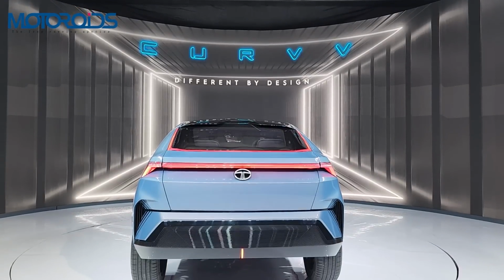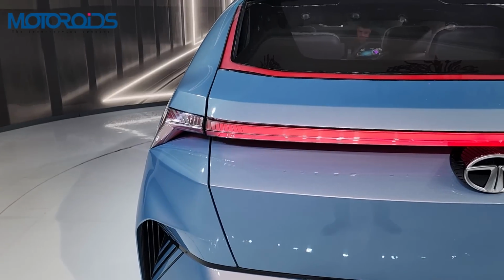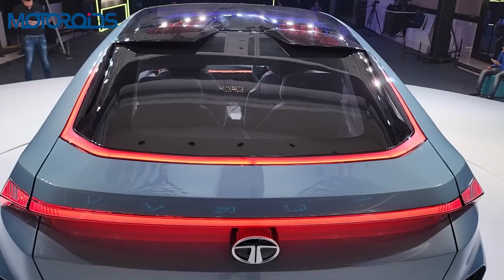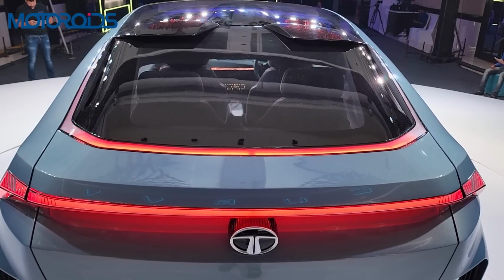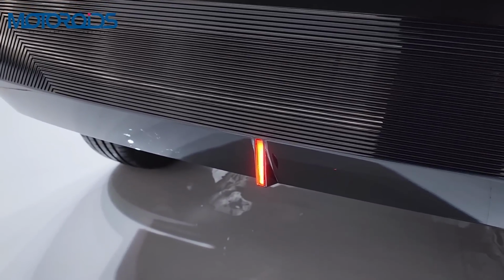Just like the front, the LED light design at the rear is absolutely stunning. It's all dynamic with LED lights swiping in and out and creating quite a show. The LED stripes are placed not only as taillight clusters on either ends but also on the rear windscreen. Heck, there is also a vertical stop light on the bumper.